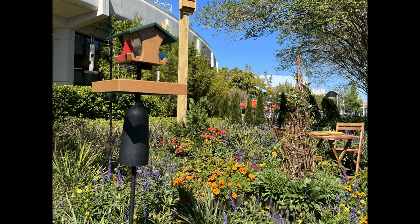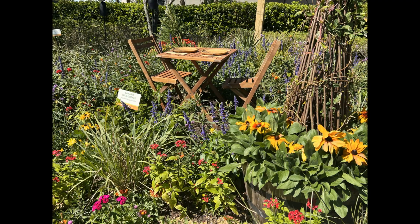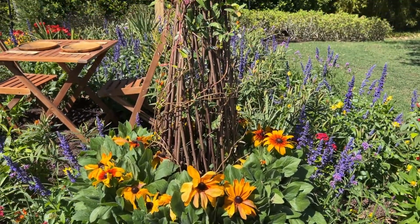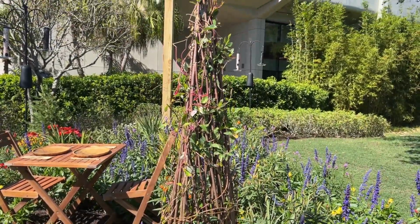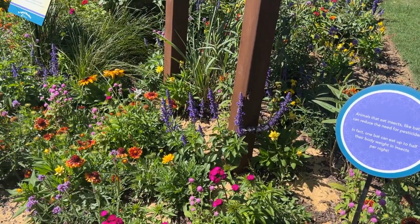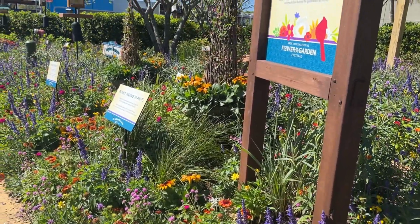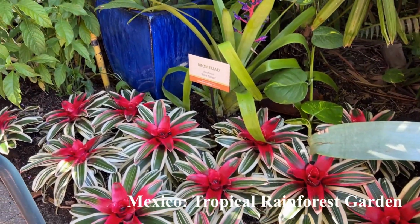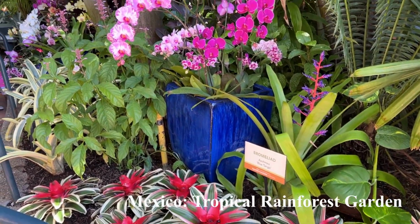Bats eat a ton of insects, which can help reduce our need for pesticides. They're also big-time pollinators. Yes, butterflies and bees aren't the only experts in this craft. It's been said we wouldn't have many of our fruits and vegetables, even tequila, if it wasn't for bats pollinating flowers at night. Speaking of tequila, let's head over to Mexico and check out the tropical rainforest garden.